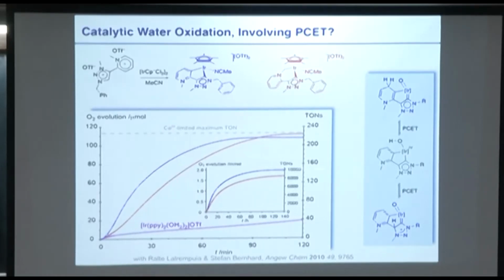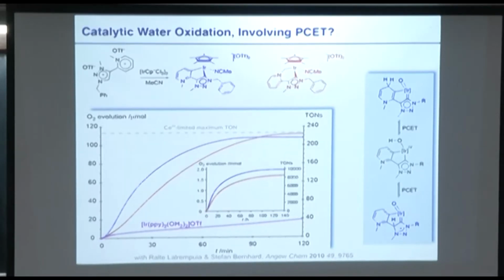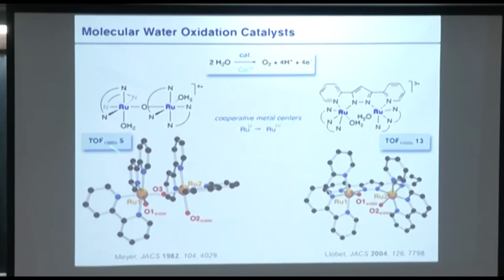So, okay. Some of those compounds now get up to 100,000 turnovers. Other ruthenium systems get turnover frequencies of 1,000 or 10,000 per second. So we have now improved out of this very rudimentary data. The field has improved magically to impressive turnovers.